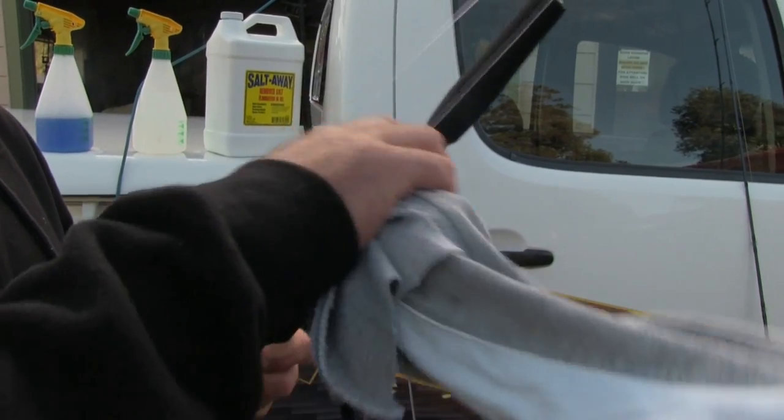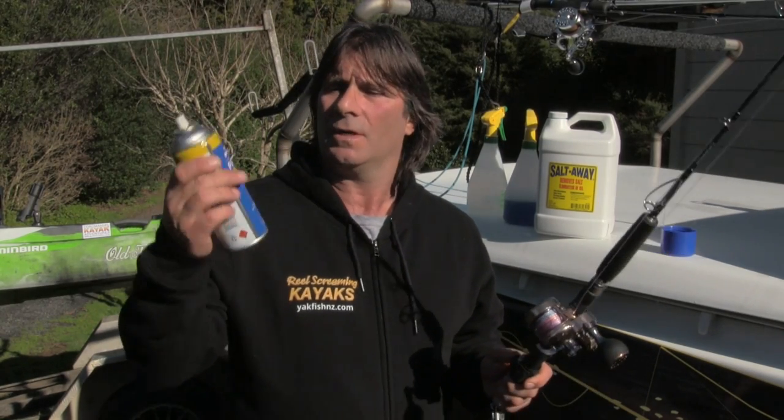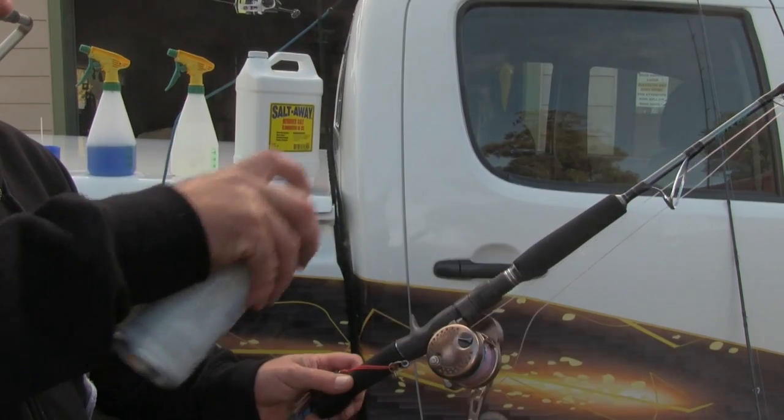Once you've allowed them plenty of time to dry, it's time to finish them off. Make sure, first of all, though, they're dried thoroughly. You can wipe them down with a clean cloth as well, whatever you like. But to finish off, this is really good, especially if you're storing them away for some time, and that is grab your marine lubricant and spray a coat on the outside of the reel.